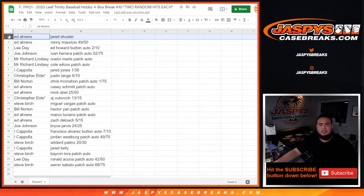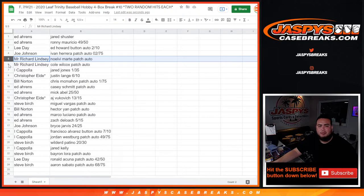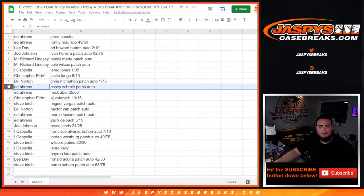All right, so Ed, you got Jared Schuster, as well as Ronnie Mauricio. Lee with Ed Howard, button autograph, 2 out of 10. Joe Johnson with the Ivan Herrera patch autograph, 2 out of 75. Richard Lindsay with the Noelvi Marte patch autograph, as well as Cole Wilcox. I with the Jared Jones. Christopher with Justin Lang. Bill with Chris McMahon patch autograph. Ed with Casey Schmidt and Mick Abel. Christopher with DJ Vukovich. Steve with Miguel Vargas.